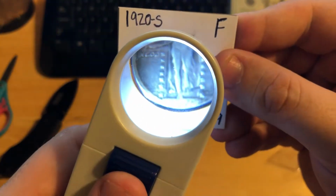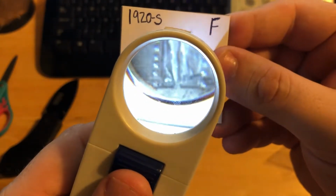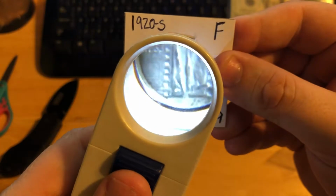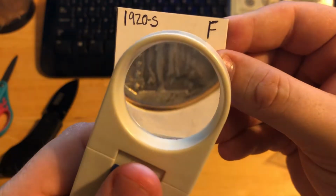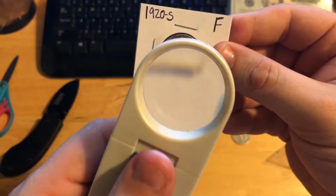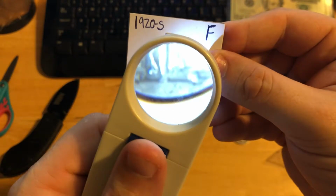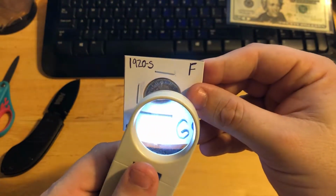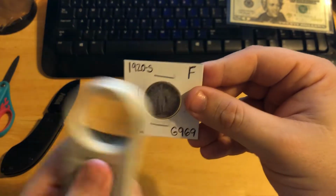I don't know if I can even get that. There you go. Look at that. Check that out. I can kind of show this stuff on YouTube. So there's the S, and with this light, you can't see it. Maybe if I... No, you won't be able to see it in the camera, but here I can see the 20 is there. The 2 and the 0 are pretty readable.